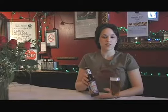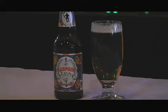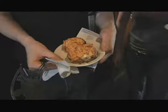For my first course, I've chosen Harpoon IPA from Boston, Massachusetts, to be paired with smoked sausage stuffed mushrooms. The reason I chose this pairing is I felt the hops from the beer and the spiciness from the smoked sausage mushrooms would create a generous mouthfeel and a great complement of flavors.